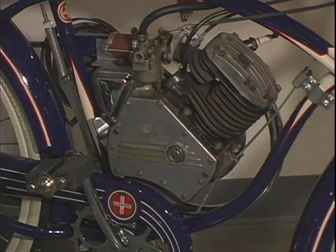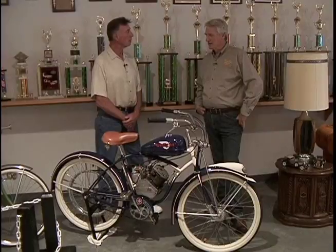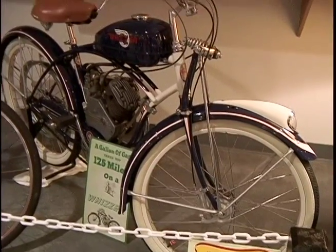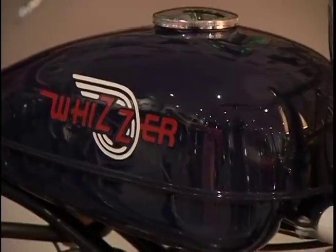And I thought, who'd be crazy enough to spend that much money for a bicycle with a motor on it? But as I got to talking to some people that knew this guy, I found out it was a pretty good buy. So I really couldn't afford it. I didn't really have a place to put it, and I didn't really need it, but yet I just couldn't walk away.